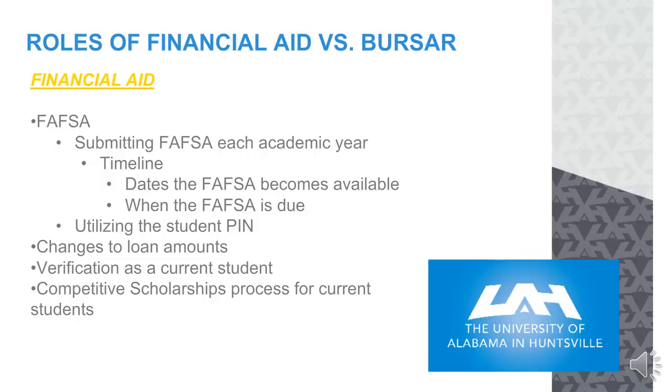Current UAH students are also eligible for competitive scholarships. As a refresher, UAH's competitive scholarships are funded through the generosity of alumni and friends of the university. Student eligibility is based on a variety of criteria, including academic interests and achievements, special talents, and demonstrated leadership. One single application will allow students to be considered for all scholarships. This application can be found on the Financial Aid website. The competitive awards have a priority deadline of December 15th.